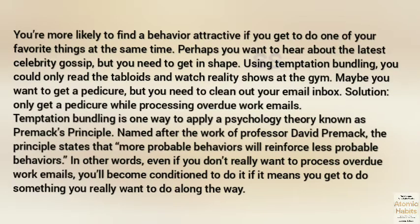You are more likely to find a behavior attractive if you get to do one of your favorite things at the same time. Perhaps you want to hear about the latest celebrity gossip, but you need to get in shape. Using temptation bundling, you could only read the tabloids and watch reality shows at the gym. Maybe you want to get a pedicure, but you need to clean out your email inbox. Solution: only get a pedicure while processing overdue work emails.